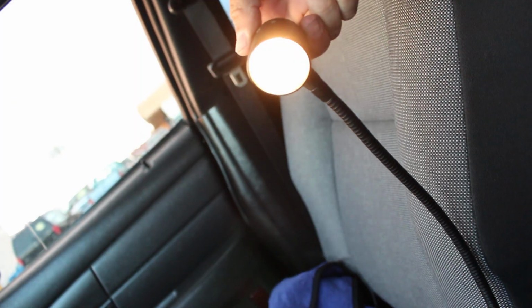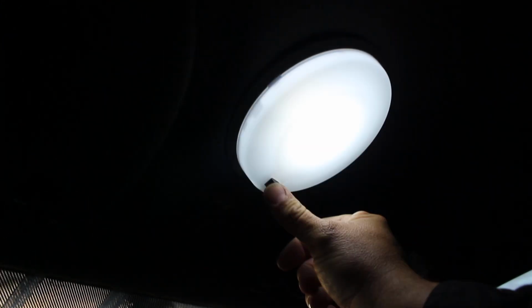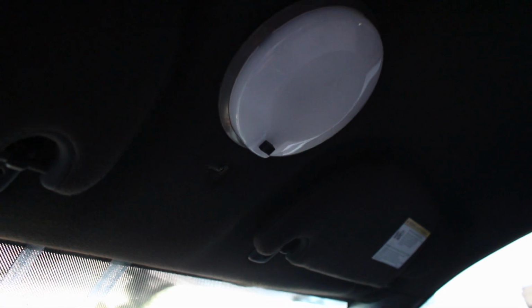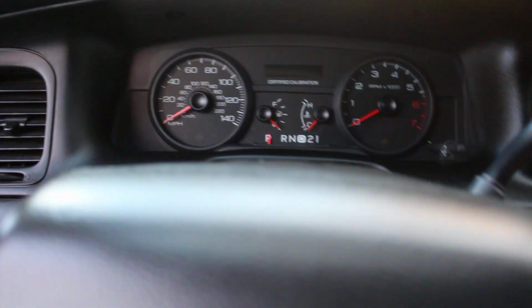Map light works, flexible. Red LED, new LED. This is a new ticket light that I went ahead and invested some extra money on. Buzzer sound off, map lights do work. Let me see what else. Okay, let's fire her up.